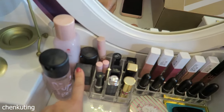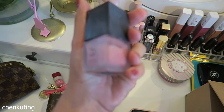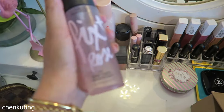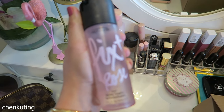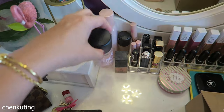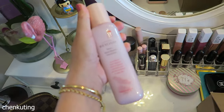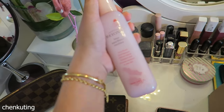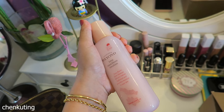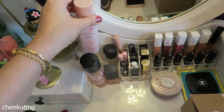And this is my cream blush from NARS. And this is from MAC, my Prep and Prime. Yeah. And shout out again to Joanne, my lovely friend Joanne. She gave this to me, guys. My gosh, this is from Korea. Thank you, girl. I love you, CC love.